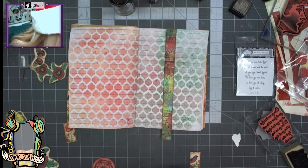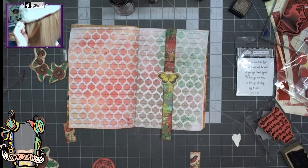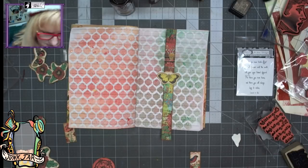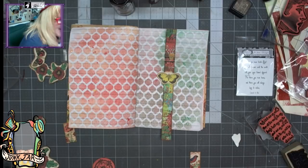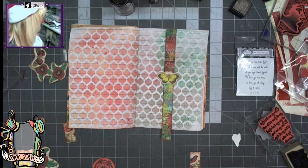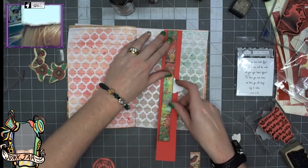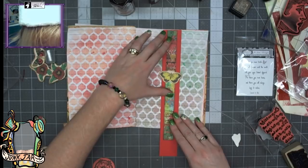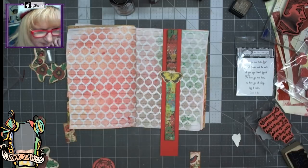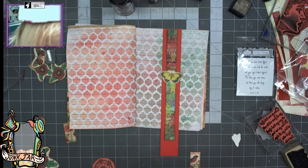Merry Christmas! All right. Maybe something like that. Maybe. I'm trying to decide what I want to do next. Do the belly band. I vote belly band. Oh, wait. Here we go. I even got a piece of red paper. What do you think if I do that? So it gives a little bit more stability on the page. Belly band. Okay. Well, then that's what we'll do.